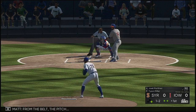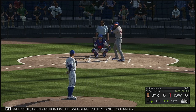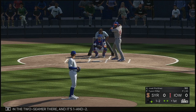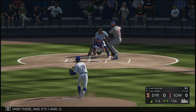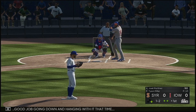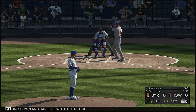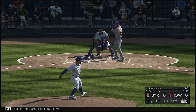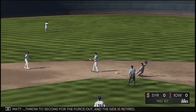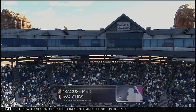From the belt, the pitch. A good action on the two-seamer there, and it's 1-2. Good job going down and hanging with it that time. Jammed him there as this is rolled out to short. Throw to second for the force out, and the side is retired.